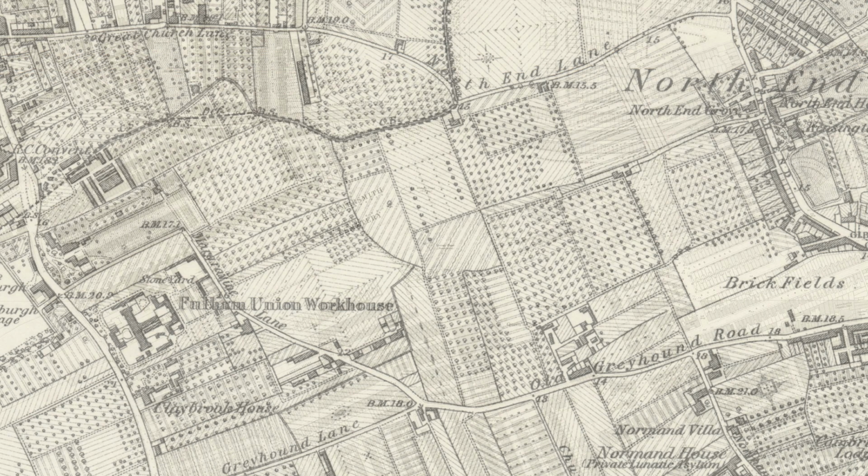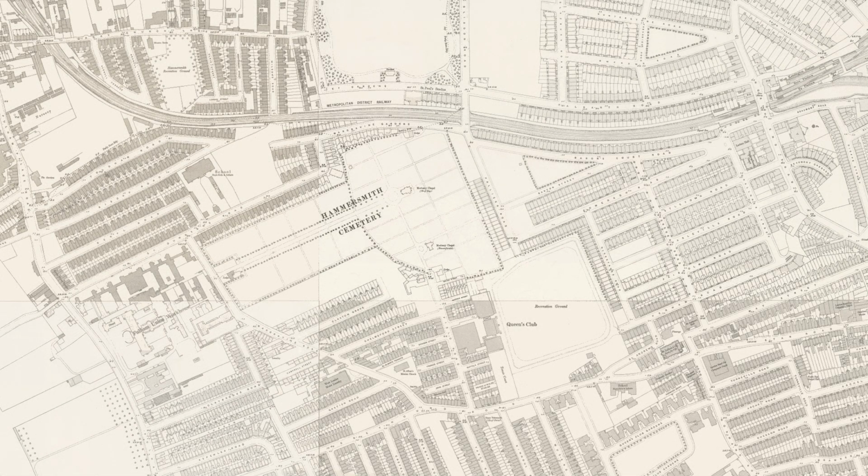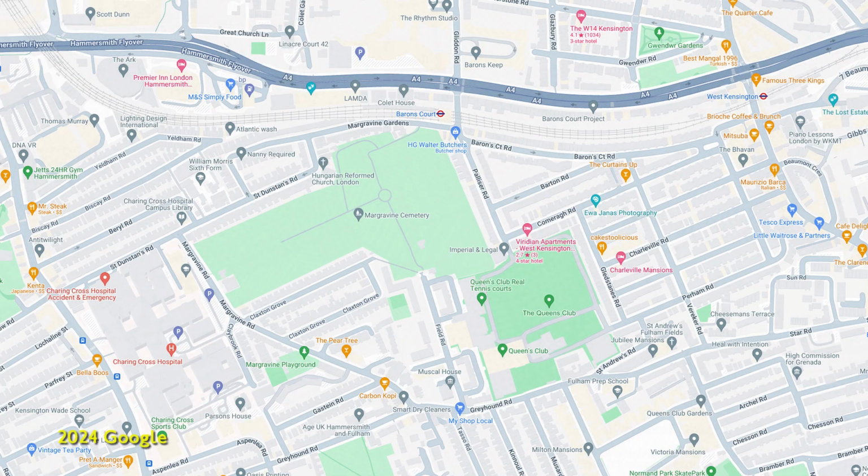Then the District Railway arrives, carving a route across the landscape. Smaller houses and new roads begin to fill the area. And as a longer-term resident, you could perhaps recreate some of the former peace you had by wandering through the new cemetery or watching some folk play tennis at the Queen's Club.